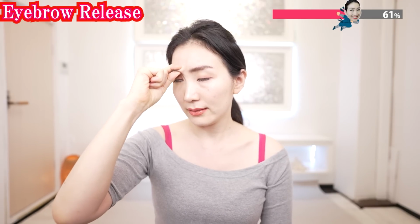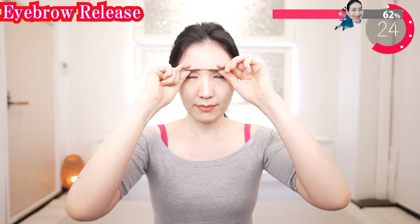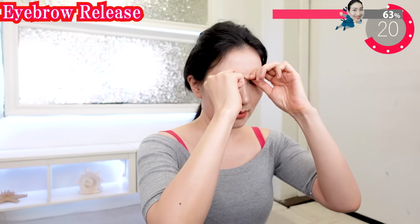Pinch your eyebrow like this and pull a little bit and shake. Both hands. In this area, you tend to have a lot of waste accumulated. And the vibrations of your massage reach even inside the cavity of the sinuses around your eyeballs.